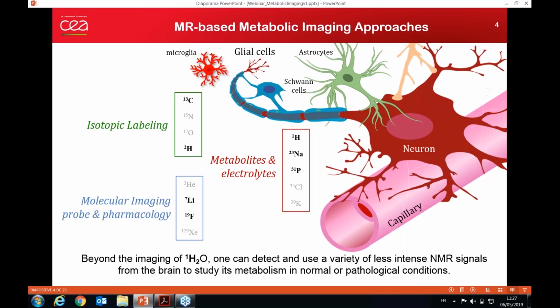Also, one can use nuclei that are completely absent in vivo, such as fluorine-19 or even lithium, which is only present in the tissue if somebody takes it as a drug, to study pharmacology and molecular imaging.